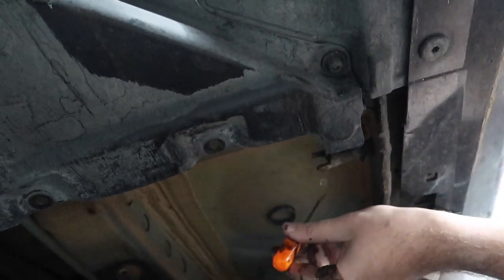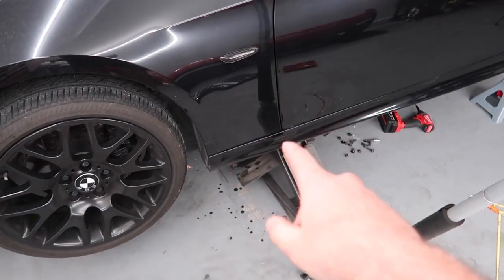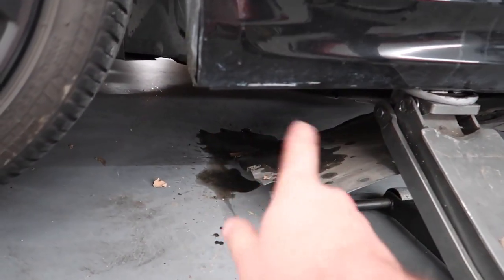Yes, guys, that is what I'm talking about. Come on, we need more, dude. So as you guys saw, that actually somewhat worked. It got some of the water out there.